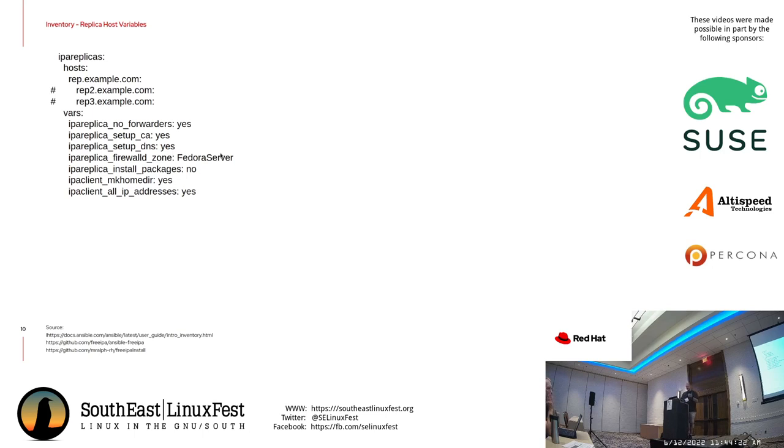Now, Fedora is slightly different than RHEL. I don't know why, and I've raised the issue up to some of the developers. All IP addresses: I'm having it basically force the creation of any IP address I have into DNS on the primary server. And I'm also having a home directory made. So if I happen to log into this box using my IPA login, it'll automatically create a home directory if it's not there.